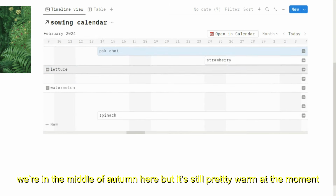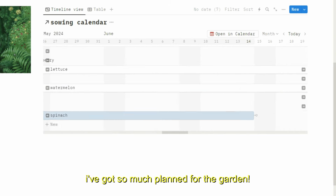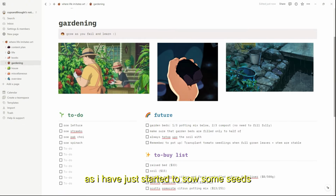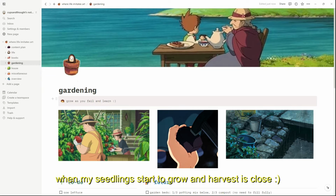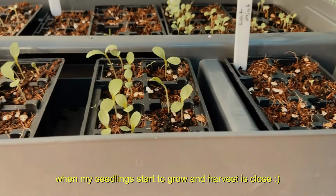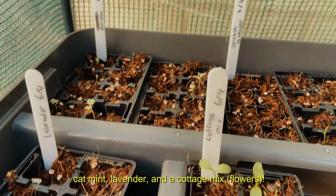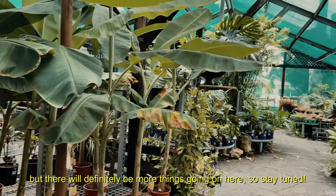We're in the middle of autumn here, but it's still pretty warm at the moment. But once it cools down a lot more, I've got so much planned for the garden. I also don't have much else going on in this page as I've just started to sow some seeds, but I'll definitely add more things under this page when my seedlings start to grow and harvest is close. So far I've got pak choi, spinach, lettuce, catmint, lavender, and a Cornish mix, but there will definitely be more things going on here, so stay tuned.